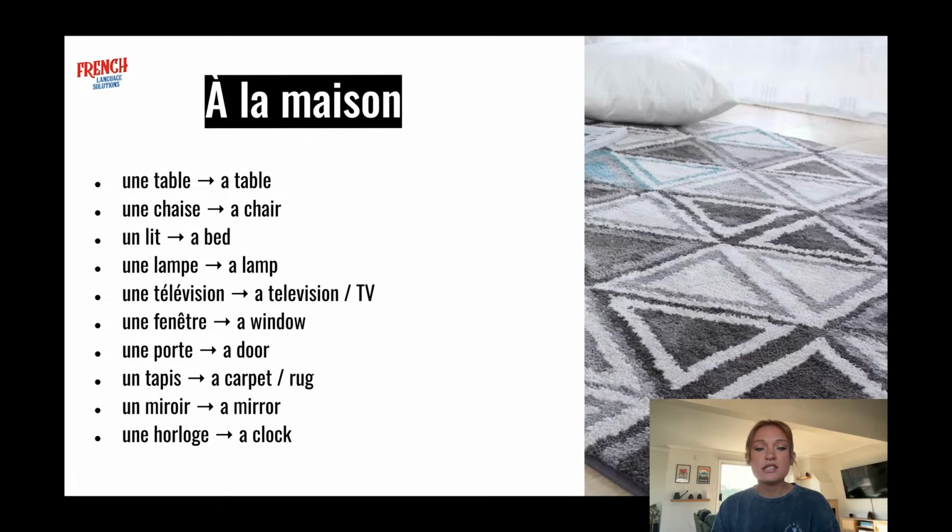A television, a TV, une télévision. A window is une fenêtre. A door, une porte. A carpet or a rug, we say un tapis. We don't pronounce the S, un tapis. A mirror is un miroir. And a clock, une horloge.